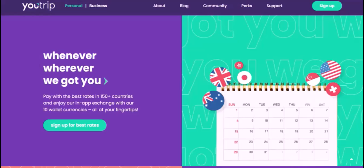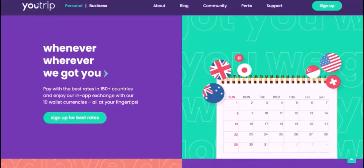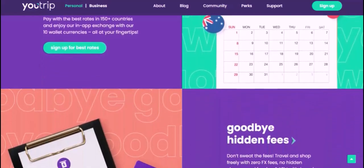Beyond speed. Of course, the YouTrip card is more than just a fast transaction machine. It also offers other benefits, such as competitive exchange rates and cashback rewards. But for those who value speed and efficiency, the YouTrip card is a game changer.